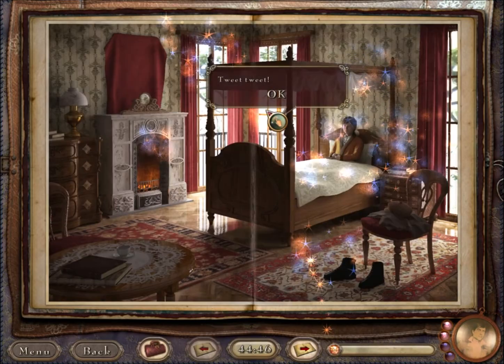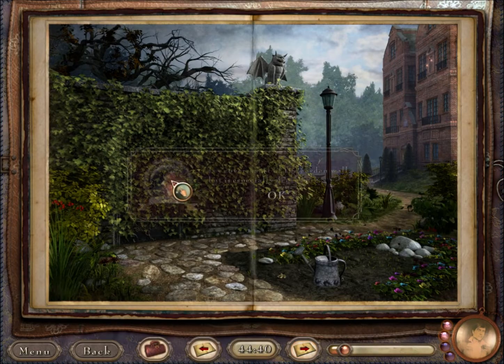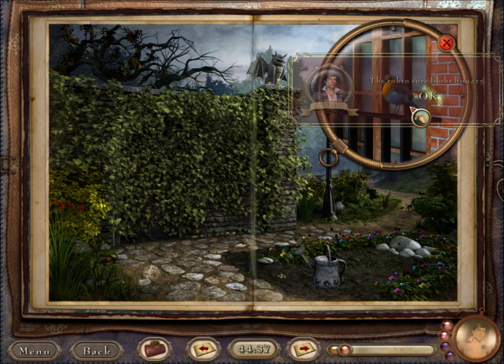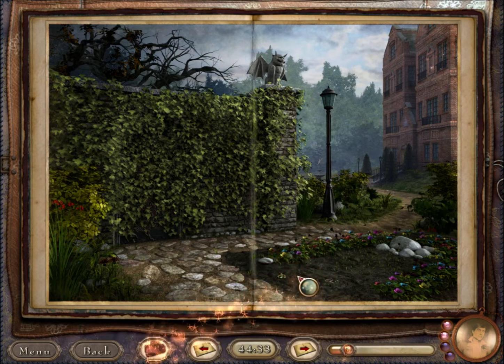Alrighty, we want to open up the windows. That lets us see this robin. The robin's hungry, and the robin leads the way to the secret garden in the book. Secret garden's right there. So we need something. Robins are not blue. We need something to get the robin's attention. Let's see, I'm gonna grab this watering can.